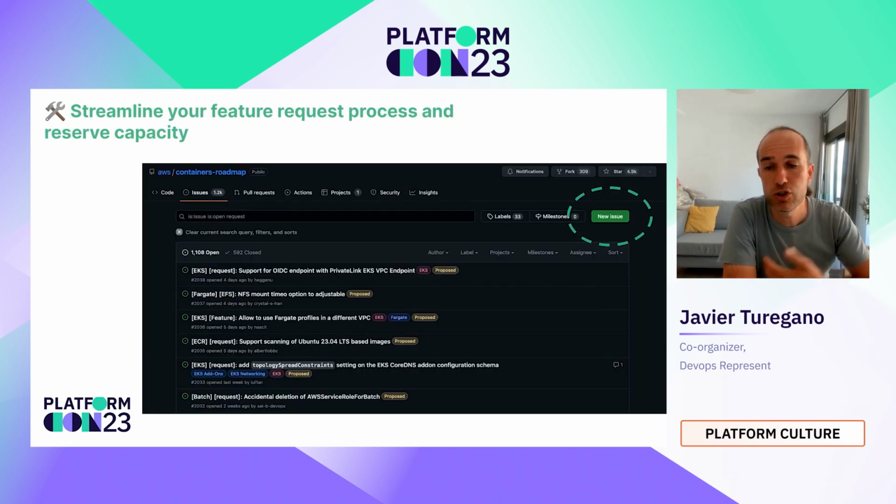The other thing I wanted to share with you is this capture of the containers roadmap from AWS. This is a public product, but it has a complete repository where you can request features, and it's all public, and then people can vote on them. What is stopping you from having something similar inside your platform? And let's move to the next principle.